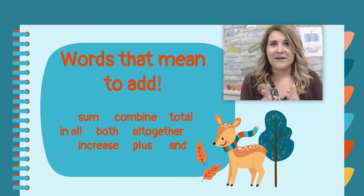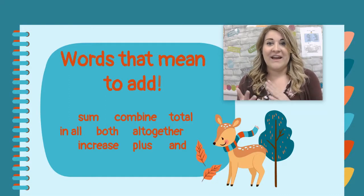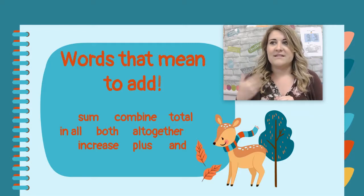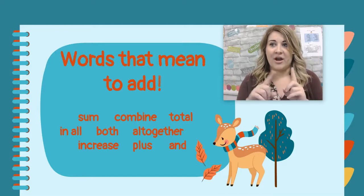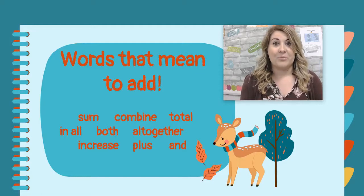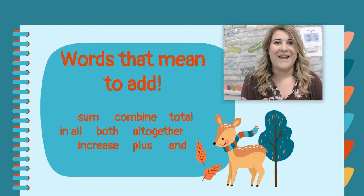All right, so our first one obviously is sum, and that's because a sum is an answer to an adding problem. On the SOL test, you will see a question, 647 and 842, and they're going to ask you to find the sum of that answer. They're not going to give you a plus sign. They're not going to give you anything else telling you what to do except the word sum. Sum is your key word there, telling you to add.